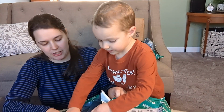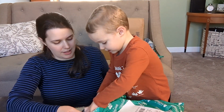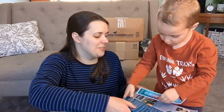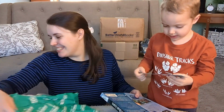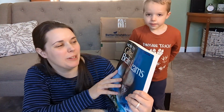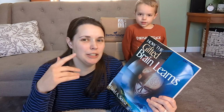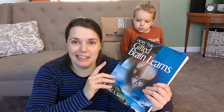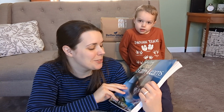Okay, last package. Last Thrift Books package. This bookmark. Yes, we love bookmarks around here. So this one is for me, How the Gifted Brain Learns. It's an intersection of a little bit of neuroscience with a lot more educational psychology. I have had this on my wish list for a while, and I picked it up in my Thrift Books order.